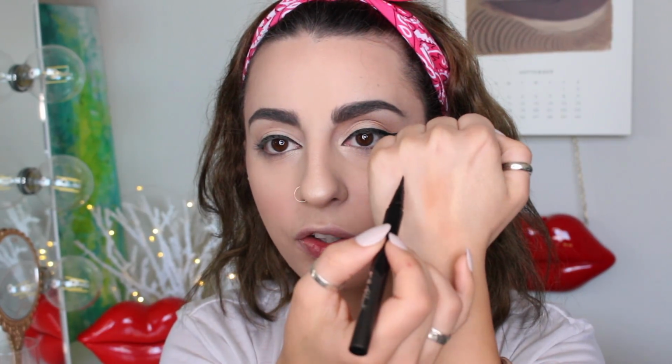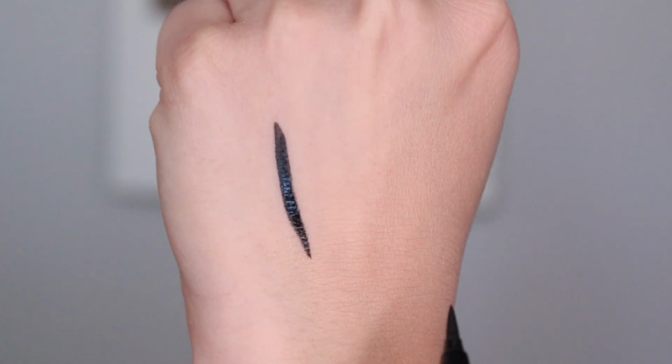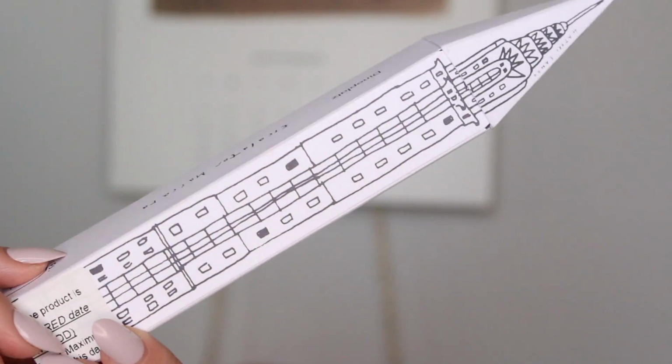I will swatch it for you guys. It's really, really pigmented. It's not a bad eyeliner. I just was having an issue today. I don't know why. Maybe it's been a while. Let's move on to mascara. I was very drawn to this. The packaging is adorable. It's by the brand Dino Plus. It's the Escalator Mascara. This was definitely not affordable.